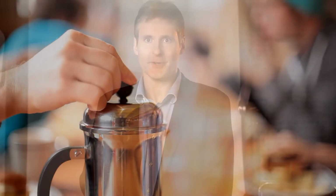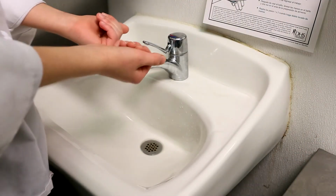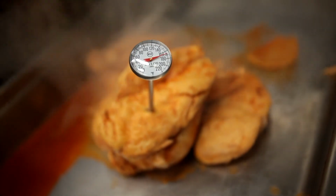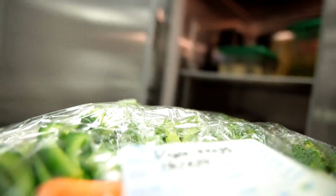Time now for a closer look at what we just learned. So far, we've covered 2 of the top 3 defenses against foodborne illness and injury. We showed you how health and hygiene provide a first line of protection from spreading contaminants in the food you serve. We outlined aspects of temperature control designed to keep food out of the danger zone and free from potential hazards.